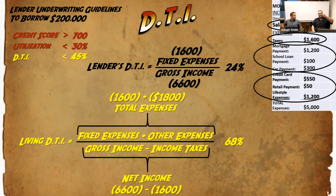Woo! So if we base that off of the DTI model up there, that you really should be under 45% to qualify for this $200,000 loan, would they qualify here? No, they would not. Of course not, because they need to eliminate some of their debt first to get that under 45%.